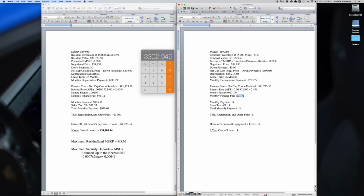So now I got a $91.72 monthly finance fee, and I have to add that to my monthly depreciation payment. So I'm paying $783.79, and I'm adding the $91.72. So I get $875.51. That's a lot of freaking money. So I'm basically throwing $875 a month away. And the question is, would I be better off buying this?